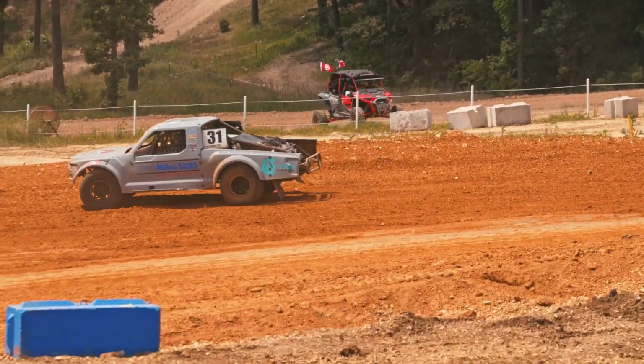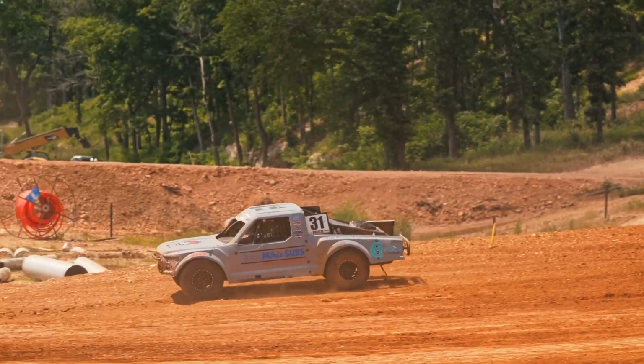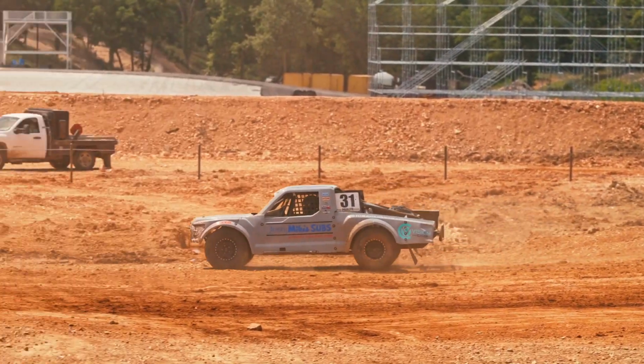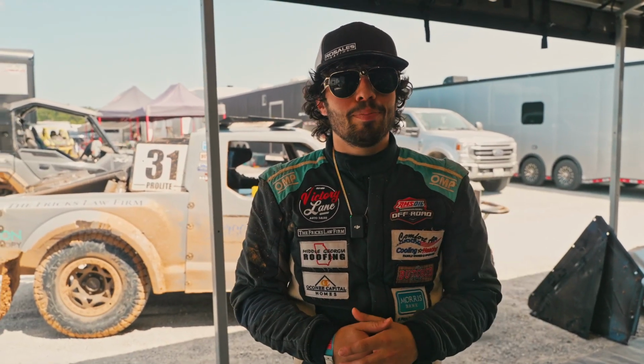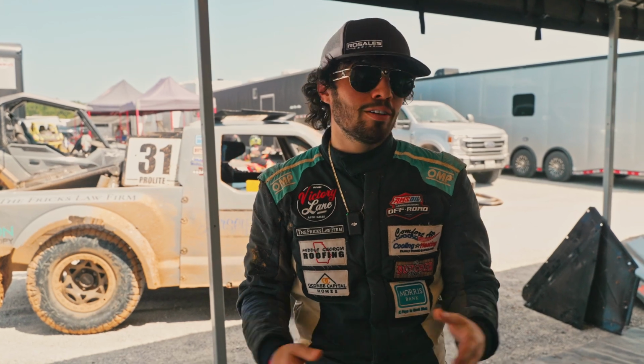Oh no, off the pace. I just saw in the corner of my eye, Jacob Rosales. Unfortunately, we just didn't have the luck again this weekend. First day, we had a blown tire, and unfortunately today, power steering started to go out at the beginning of the race, and then we couldn't even finish the race at the end, just too hard to turn.